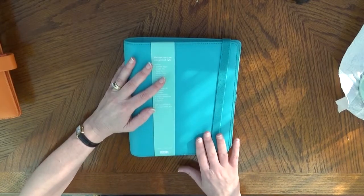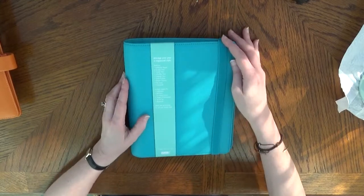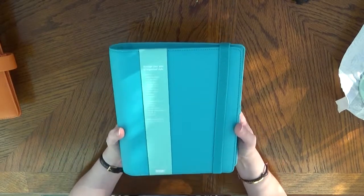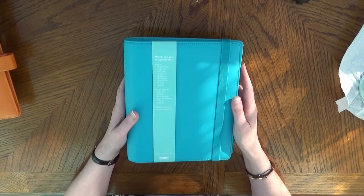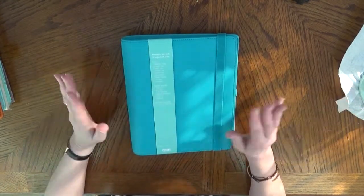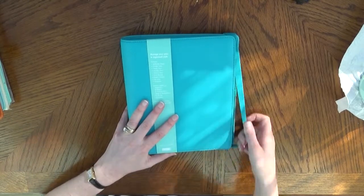So in January this year, kikki-k had a sale, and it was mentioned on the Facebook group, and everyone was buying planners, and I went and had a look because you have to, and I saw this. My friend is a big kikki-k fan, and she basically said to me, they're really good, you'll really like them, they're leather, they're quality. So I bought this half price in the sale, and it is gorgeous.